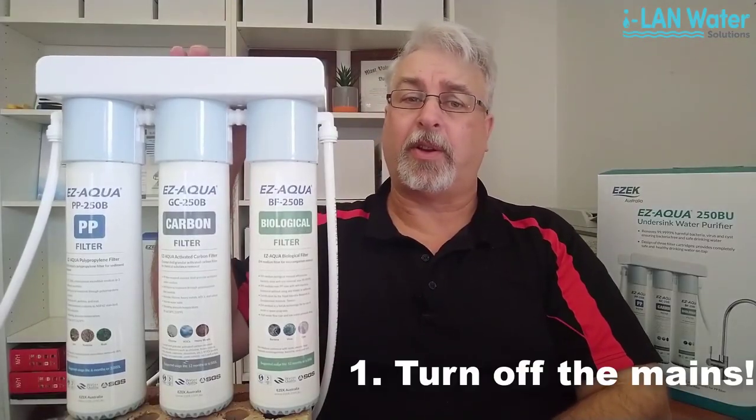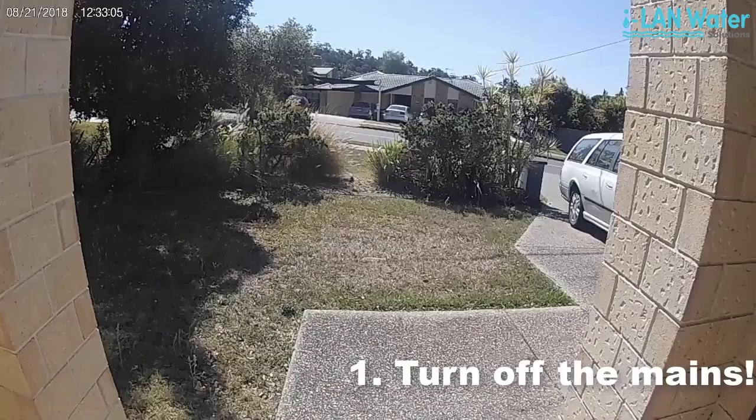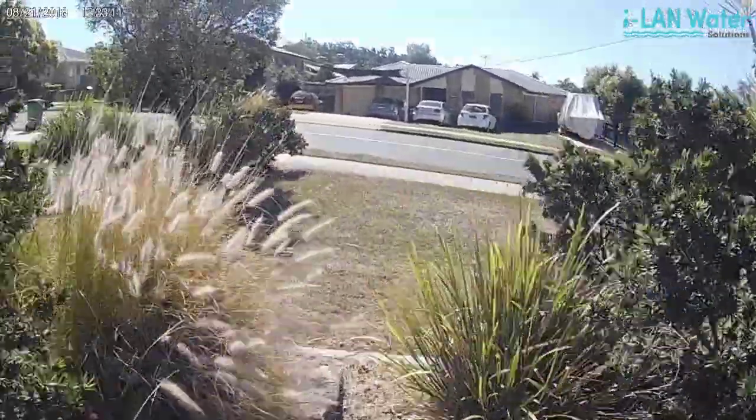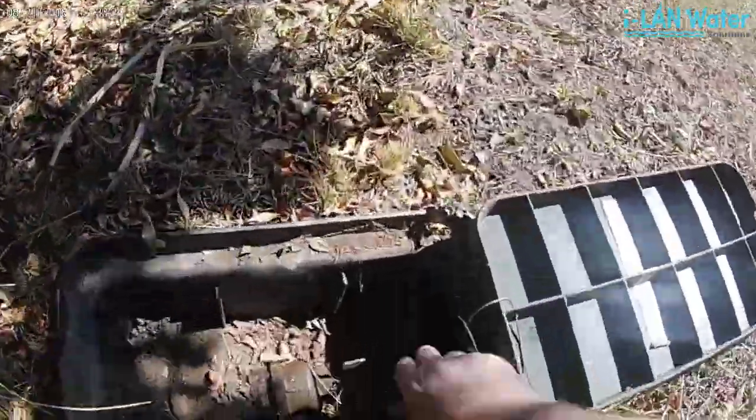Installation involves firstly turning off the water to your home. If the outlet under the sink doesn't have a tap to allow this, locate the mains outside the building and turn it off there instead. It's a good idea to run the tap a while before you disconnect the hose to get rid of any water in the system as well.